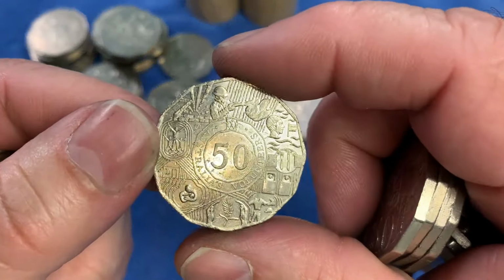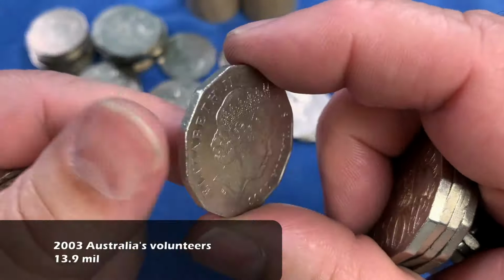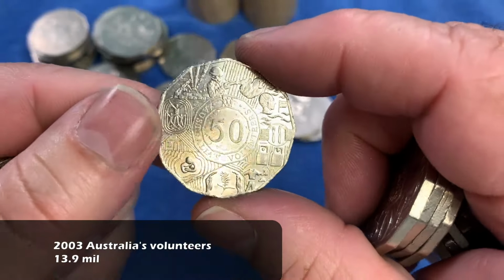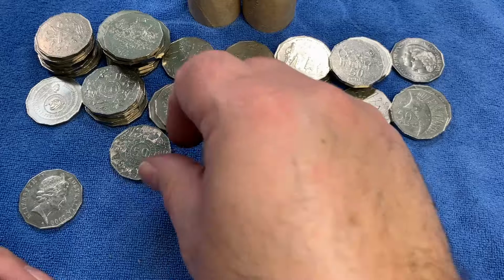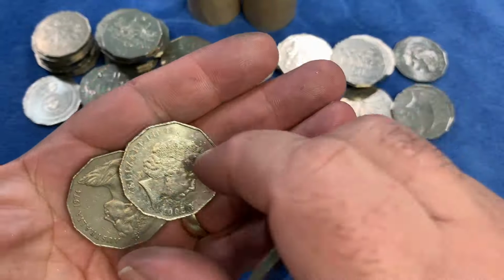And there for the first time we see the 2003 Australia's Volunteers, celebrating Australia's volunteers of all shapes and sizes. And it was also a highly minted coin, so it'll go up on the top row.